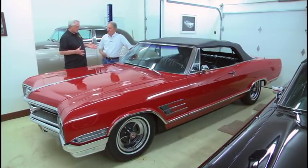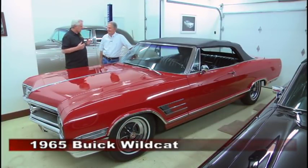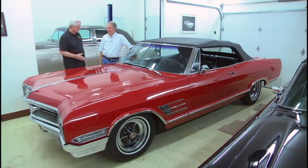65 Buick Wildcat. The word that jumps into my head here is manly. This is just, you know, bright red, big convertible. Tell us about it. I think this is the car that the well-to-do 40 to 50-year-old single guy would drive to the country club or something. But this has always been one of my favorites.